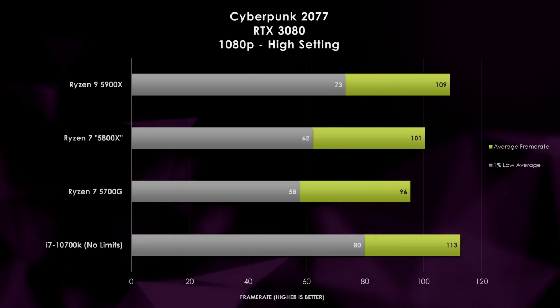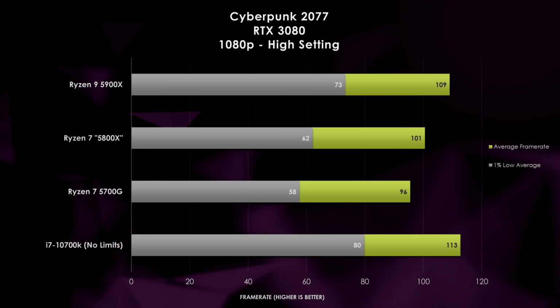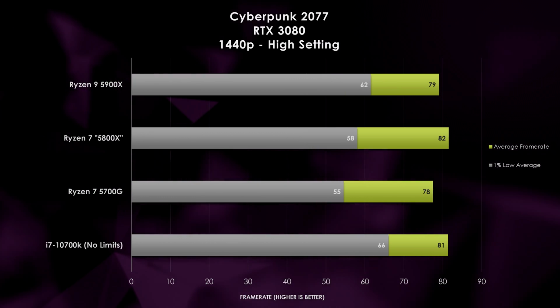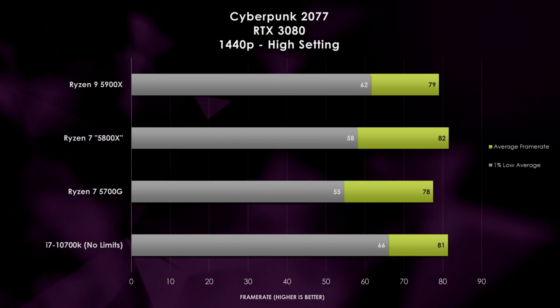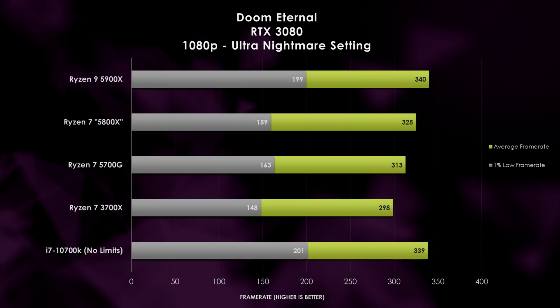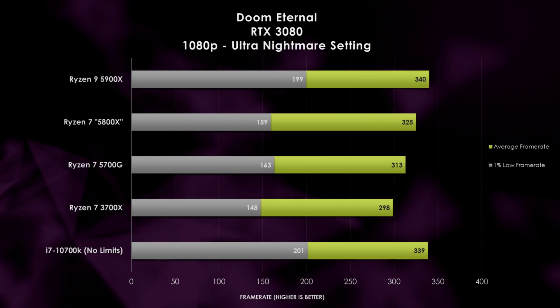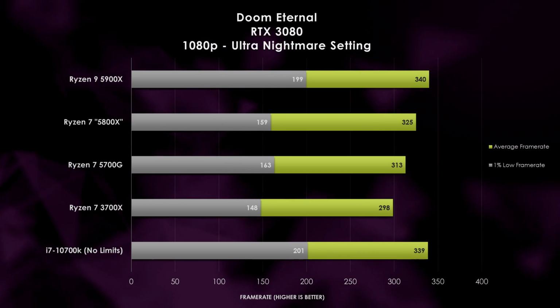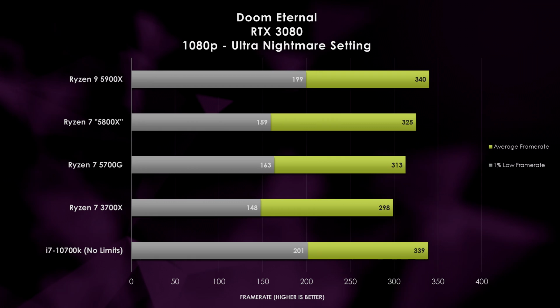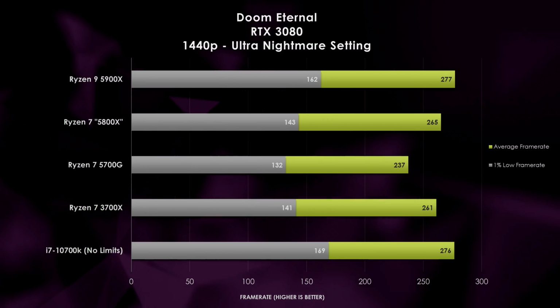Cyberpunk enjoys the extra frequency on all the competing processors today at 1080p. Fortunately, 1440p shifts the dependency over to the GPU, and the 5700G only really suffers from the 1% lows. Come June 29th, we'll be revisiting Doom Eternal with ray tracing enabled, but for now, the 5700G outperforms the older 3700X, but it falls just short of the 5800X and 10700K.